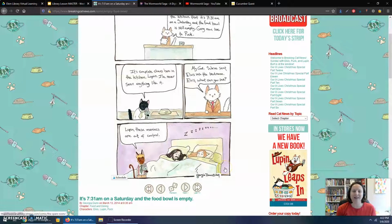And this is the family that Lupin, Puck, and Elvis live with. Clearly, they're still sleeping in.